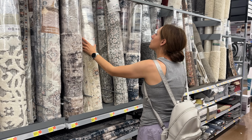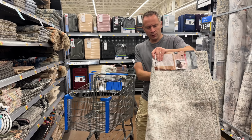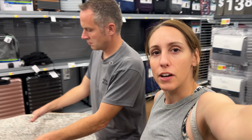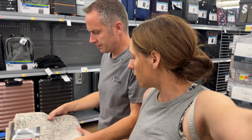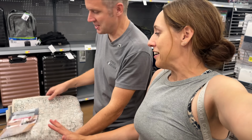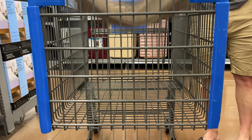Right. That seems very big. 84, that's 84 divided by 12, 7 feet. Yeah, that'll fit. I think we found our winner. I think so. Yeah, that'll be nice. It'll at least get the job done and look better than plywood. Yes, until we can do the floors.